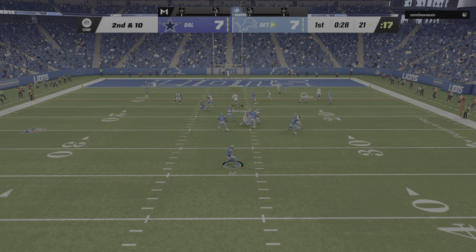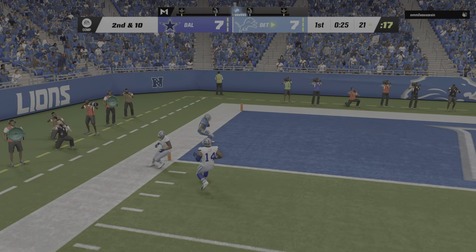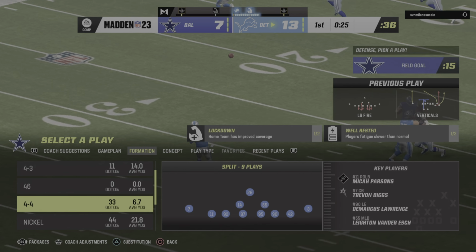Now it's Goff. Being chased out left. Touchdown! Jared Goff to Amon-Ra St. Brown. And the Lions have taken the lead.